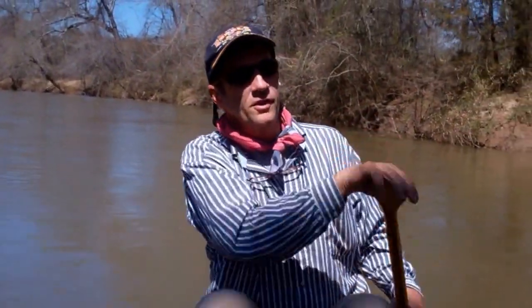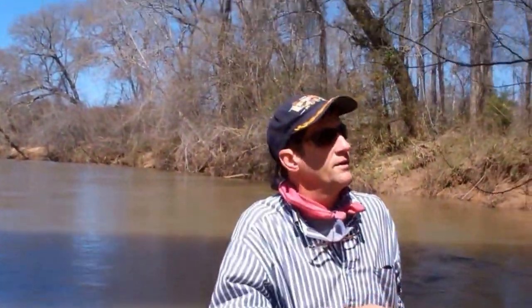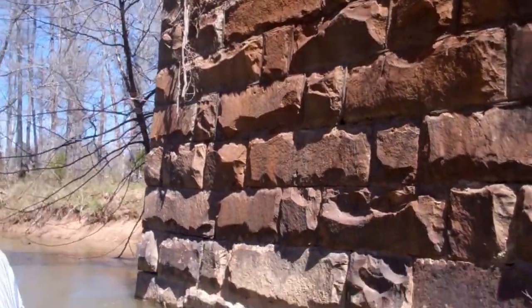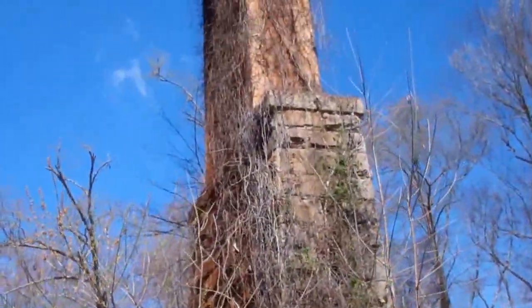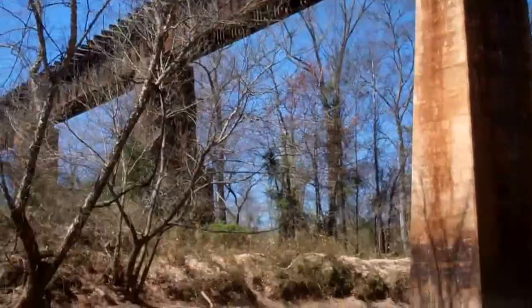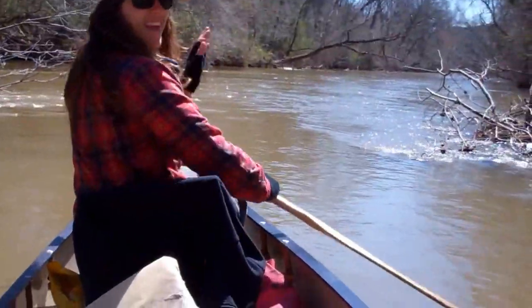One of the first landmarks is passing under this railroad bridge. Looks pretty old judging by the brick block here. In case you were wondering, the person in the front, that's my wife, Carrie Ann.